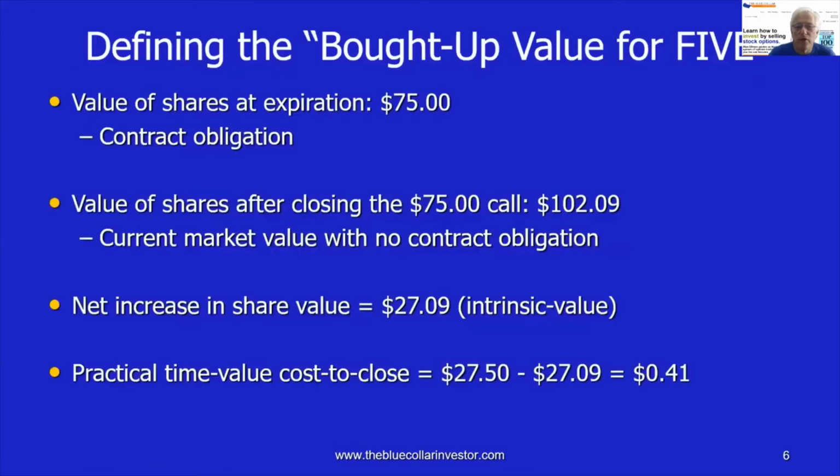So let's summarize and define the bought up value. The value of the shares at expiration before rolling was $75. This, folks, is our contract obligation. However, if we close that 75 call, our shares now pop up from 75 to 102.09, the current market value, because we no longer have a contract obligation to sell at the strike price. So the net increase in share value is $27.09. That represents the intrinsic value component of the $27.50 cost to close, which means our real practical cost to close, or time value cost to close, is 41 cents a share, $41 per contract. That puts a whole new light on the trade.